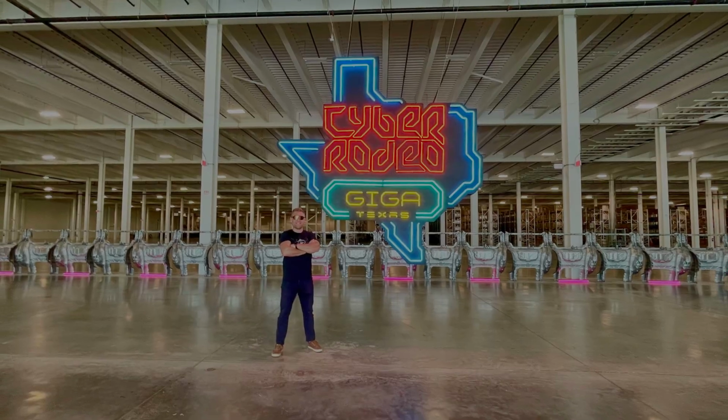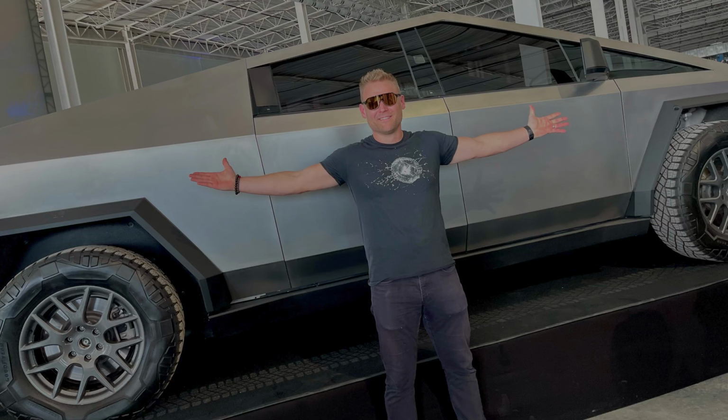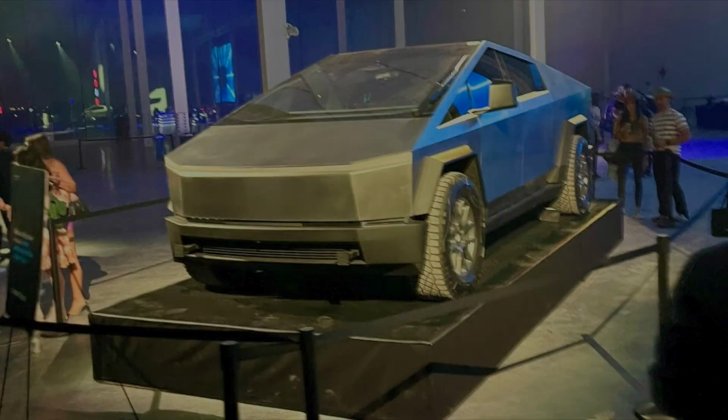Looking forward to sharing this with you guys and giving you my feedback on the Cybertruck. The last time I saw Cybertruck was in Austin, down at the Cyber Rodeo. They had a couple of them there that I saw. They were alpha and beta prototype builds, but this is the production version.